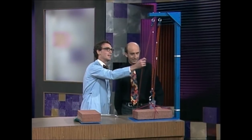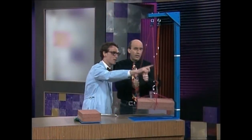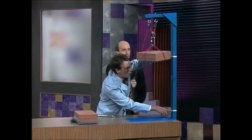Now, yank that. And you see, that white thing will be zero. Pull it gently there. That's zero. Now pull it up. Here comes another white thing. That's one. That's two. That's three. Three white things, which will be three lengths of rope. That corresponds to one separation of these white marks. So in other words, John, you exerted a third as much force over three times the distance of rope.